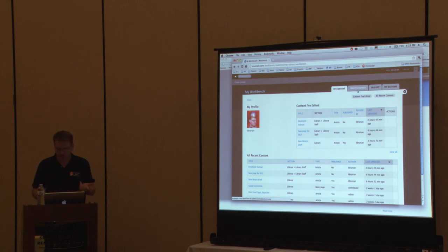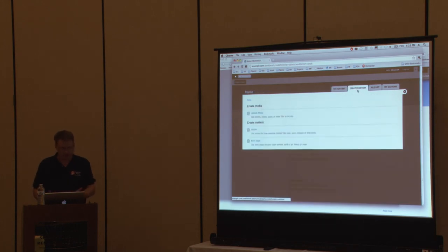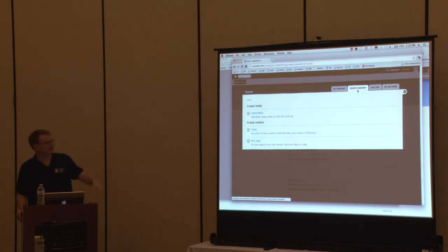Tabs across the top, again, a quick tour. Create content. This is actually the same create content page that Drupal Core ships with, except it's extensible. We've already added in the create media bit from the media module. It's part of the Workbench media integration piece. So you can add other things here that are not necessarily nodes.